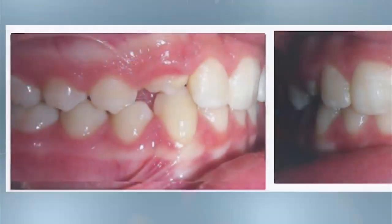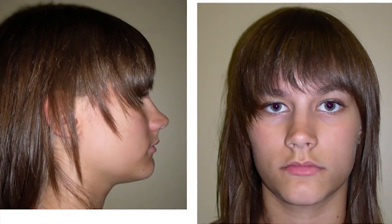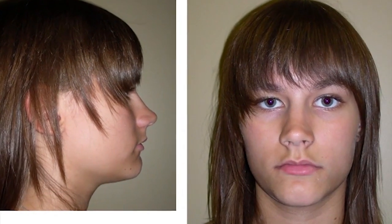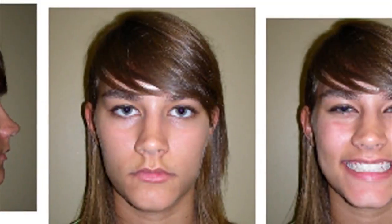The cosmetic benefit of having a canine in the mouth is that it truly is the cornerstone of the smile. We've all seen people who've lost their upper eye teeth, and as a result, the lips appear sunken in and thinned. This prematurely ages the smile in the face. The roots of the canines provide the support for the corner of the mouth and your smile.